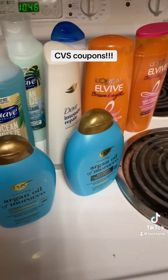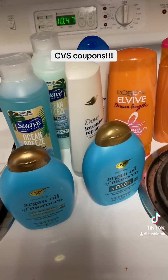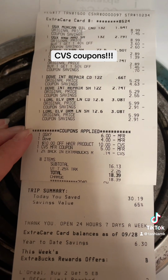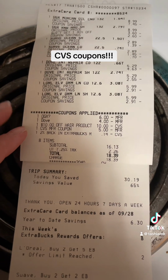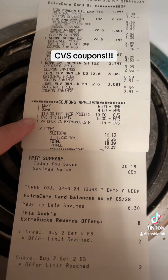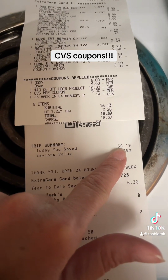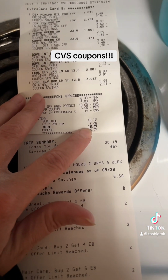So first transaction, I got all this. Originally it was $49 and change. It was all these items. Save $6 on the OGX, $4 on the Dove. And then I got the $10 off 40, and then I had a coupon from before, so I had the register reward of $5. I saved $30.19, and I only spent $18.39.